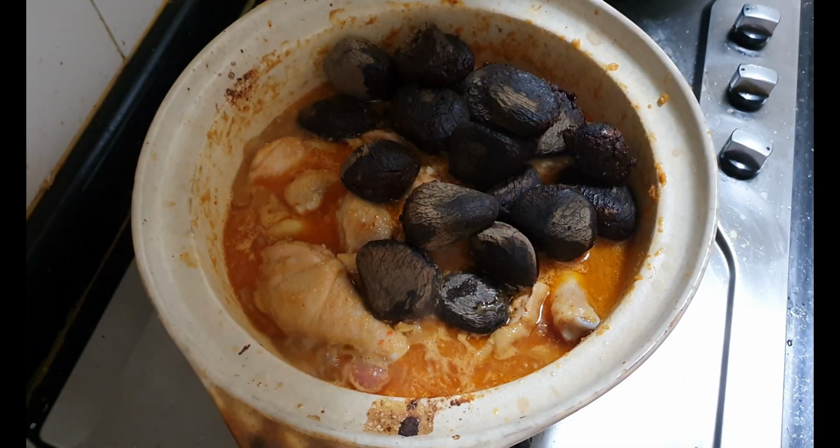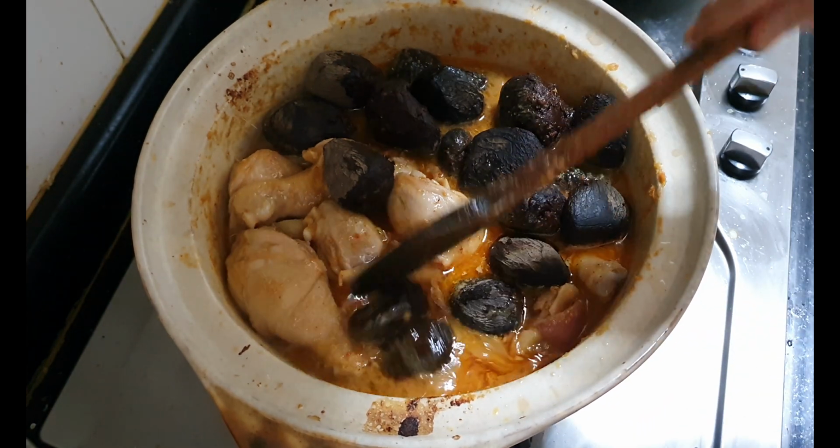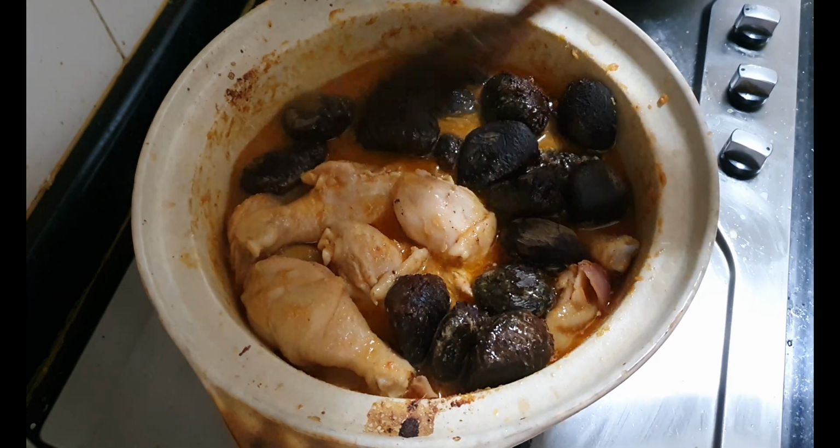Like most heavily spiced Peranakan stews, Ayam Buah Keluak actually keeps very well even in the tropics because there's no coconut milk in it.